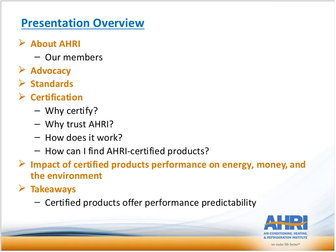And really the focus of this presentation is about certification: why we certify, why we trust AHRI, how it works, and how you can find AHRI certified products. And then ultimately, what's the impact of having certified products with respect to energy efficiency, money, and the environment. So the biggest takeaway here is that AHRI certified products offer performance predictability.